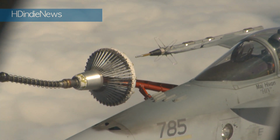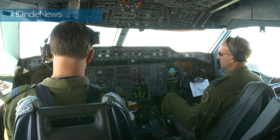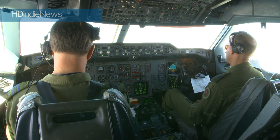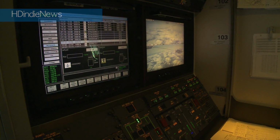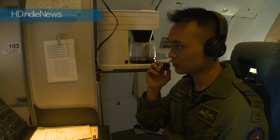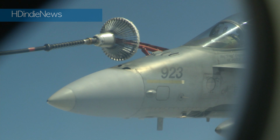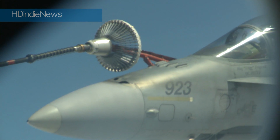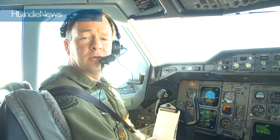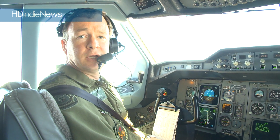We're also here getting some training done because this is a relatively new concept. We're still training crews on the CC150 tanker, so we're getting some of our crews trained, and it's also good practice for the receiver pilots. They need to remain current while they do receive air-to-air refueling as well.